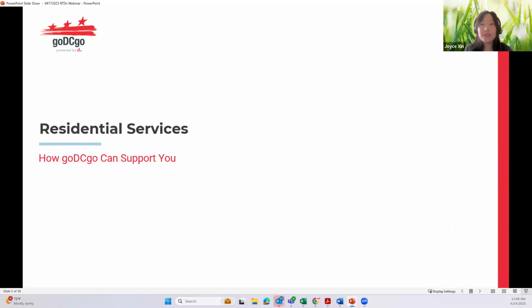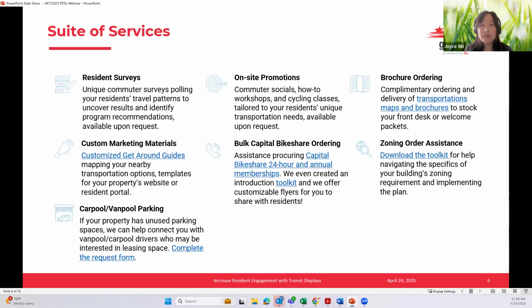Next, I will briefly introduce our residential service and explain how Go DC Go can support transportation options at your properties. So here is a quick overview of our service. If you have met with me before, some of these may look similar. Today, I will go through it briefly, but if you would like to learn more, feel free to schedule a one-on-one meeting with me, and I will share my calendar link in the chat later.